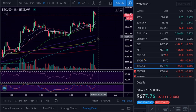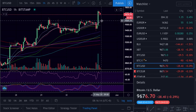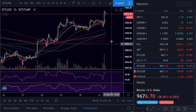So it's all about knowing position sizing and risk management and where you are on the chart. So let's see.